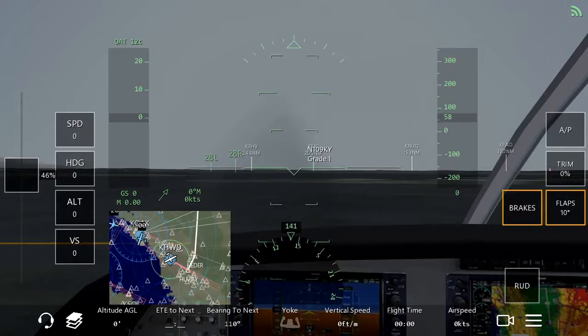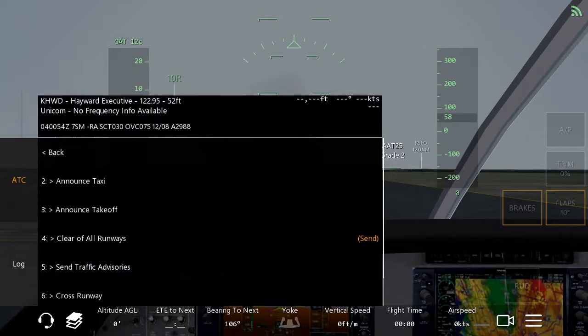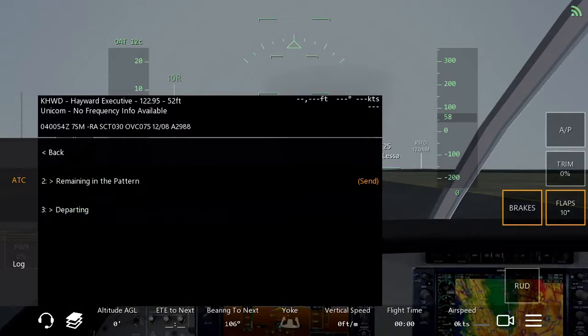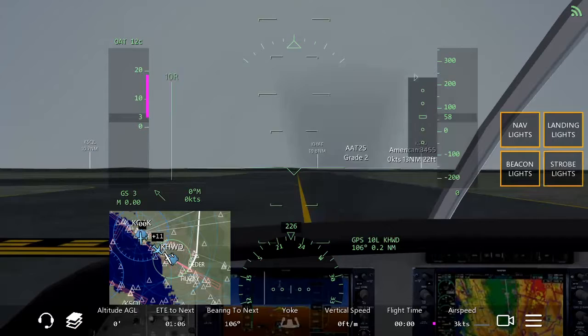Alright, guys, now we're at the end of runway 10 right. For some reason, we don't have the wind condition today, so we're just gonna take off. Let me contact Unicom, announce takeoff, 10 right, departing straight out. Hayward Executive Unicom, Oscar Kilo Whiskey Tango Foxtrot is taking off runway 10 right, departing straight out. Landing lights and strobe lights on.